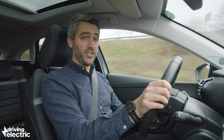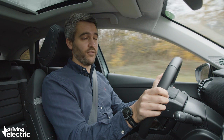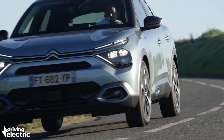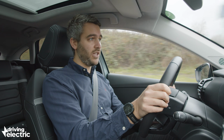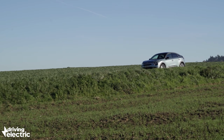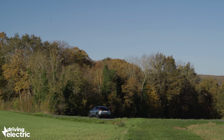And if you've driven a Peugeot e-2008 or a DS3 Crossback E-TENSE, it'll feel very familiar, certainly in terms of performance. And that's no bad thing, because the motor in these cars strikes a really nice balance. It's not too fast and it's certainly not too slow. You still get that characteristic shove when you put your foot down that you expect from an electric car, but it doesn't make you feel queasy every time you accelerate.